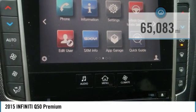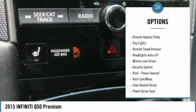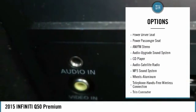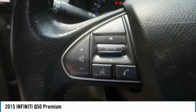Here are some of this vehicle's great options: heated side mirrors, traction control, intermittent wipers, daytime running lights, remote keyless entry, fog lights, remote trunk release, headlights auto off, mirror memory, security system.